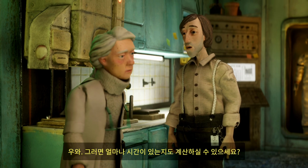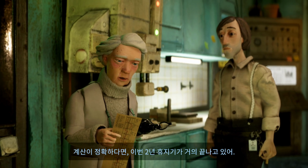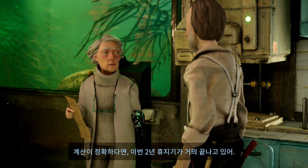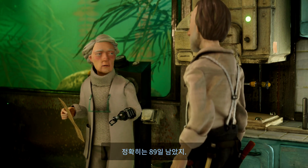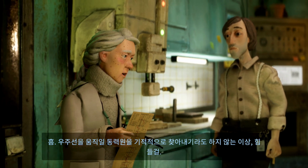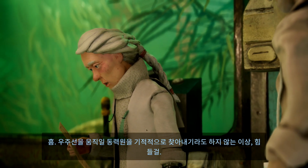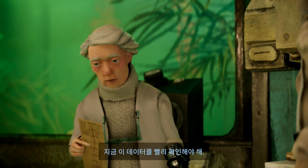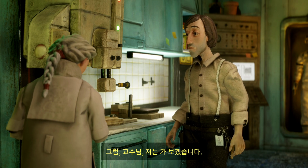Wow. So can you work out how long we have? If my calculations are correct, we're fast approaching the end of the current 2-year calm period. In fact, I make it exactly 89 days we have left. Do you think we'll make it? Not unless we find a miraculous source of energy to properly power the ship. I doubt it. I need to double-check some of this data urgently. Oh dear. Okay, Professor. I'll leave you be.